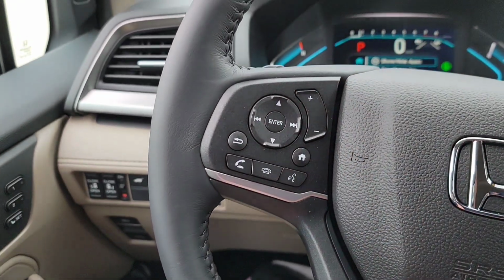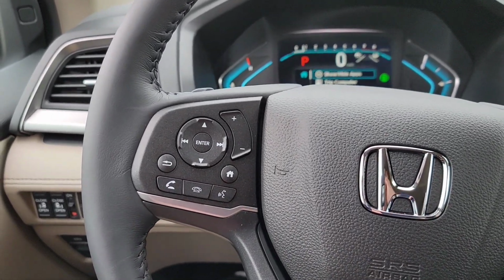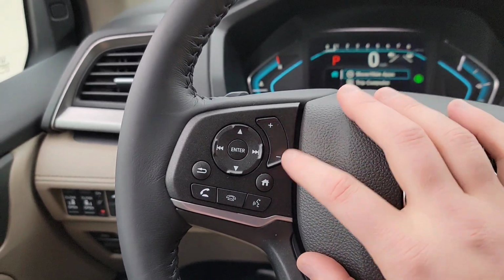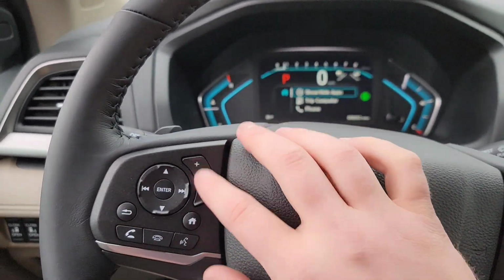Now we have some additional controls over here as well. You got hands-free for your phone. You can pick up, hang up, you get a voice command. Hey, call Crazy Honda Chris, whoever saved you in your phone book right there. You can give them a call. So that's pretty cool. And then you can have your navigation right up here, and same with your music sources, volume.